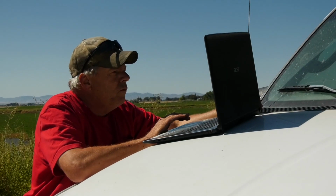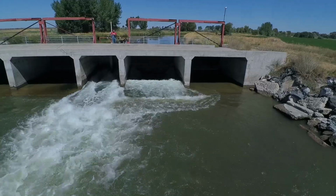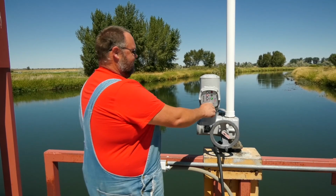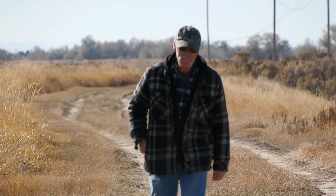Everyone from the mechanic, keeping all our machinery running, to the IT manager who makes sure our SCADA system and communications are operating correctly, are vital to making sure our shareholders get their water. There are 22 employees working for the Aberdeen-Springfield Canal Company. We value each and every one of them and the important contribution they all make to our company.